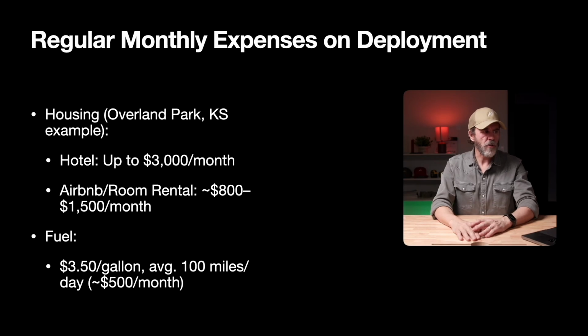So let's talk about your regular monthly expenses on deployment. On deployment, as a traveling cat property adjuster, field adjuster, your primary expenses are going to be your lodging and your fuel. I picked Overland Park, Kansas, kind of a typical suburb. It's a little bit on the pricey end, right? But you're not going to be able to control where you get deployed. So we're going to use Overland Park, Kansas, a centrally located suburb of Kansas City, as our example.